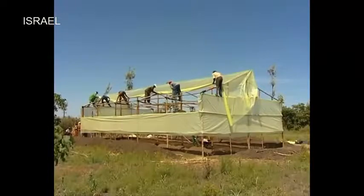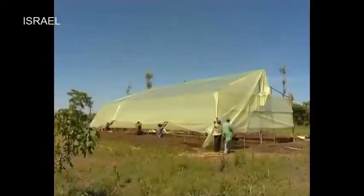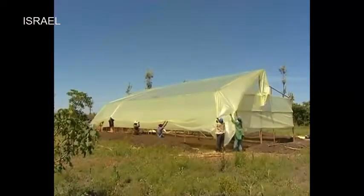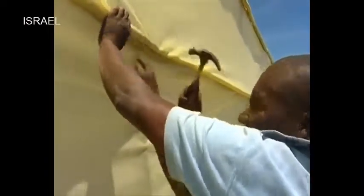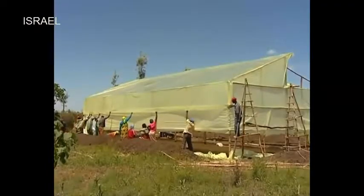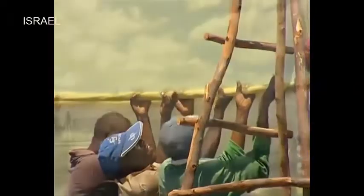So it is very important that you choose the right material for the greenhouse cover. We advise you to choose the 200 micron transparent greenhouse material that is sourced from credible and reliable suppliers near your town. If you cannot get a credible supplier near your town, please contact us.